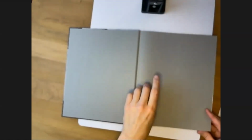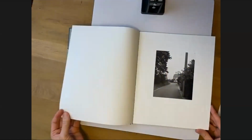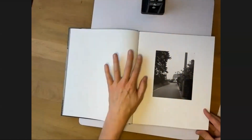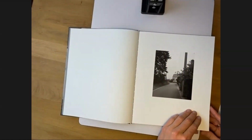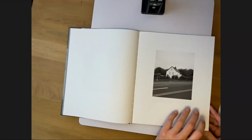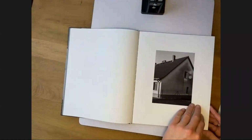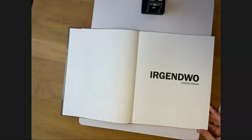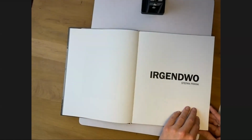And I tip my hat to Henry Wessel here, because of his idea to have an introduction, something that leads us into a city with anonymous buildings. This is something that I got from Henry Wessel.